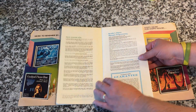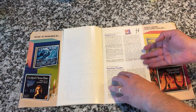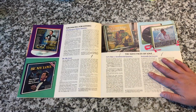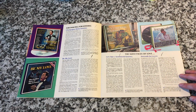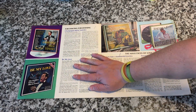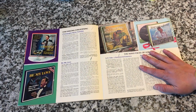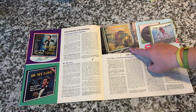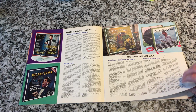And it's just so much stuff to read. You know what I mean? This is back in the day when everybody had time to sit there and read through this stuff. The end of the day, what a fun thing to do, to sit there with your cup of coffee and take a look through here and read about different collections and give it a try. Lawrence Welk, Mario Lanza. Let's take a sentimental journey. Really, really cool.